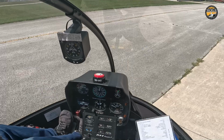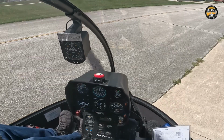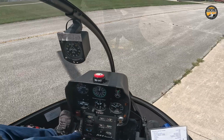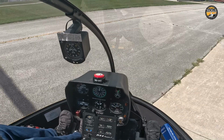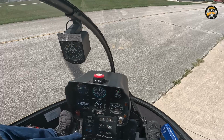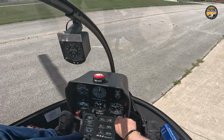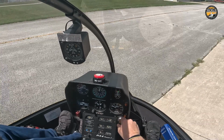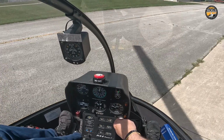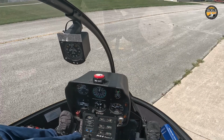Okay, so now everything's in the green, so now I've got to find my place on the checklist again. Circuit breakers are in the green. All right, so we're going to go up to 75 and do a mag check, 75%. All right, there's 75%. Left mag. Oh, nice, slight drop. Let it stabilize, go back to the other mag. Small drop, back to both.